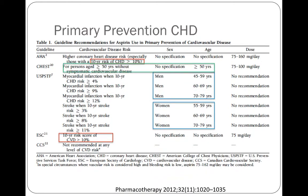Then we have CHEST guidelines. The CHEST guidelines in 2012 came out and said, well, let's give aspirin to everyone, even if they're just 50 years of age, without any risk factors. But you have to remember that this level of recommendation is very, very low. It's only a 2C level of recommendation, which is quite low to begin with.